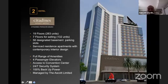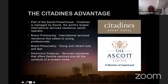It has 56 designated basement parking slots, service residence apartments with contemporary interior design, a full range of amenities, 4-passenger elevators, and access to the convention center, where there are a lot of events going on. It has 24/7 security, 100% backup power, and will be managed by Ascott Limited. This is going to be handled by an internationally reputable brand in hotel operation. We're proud of Ascott because it's an international brand.